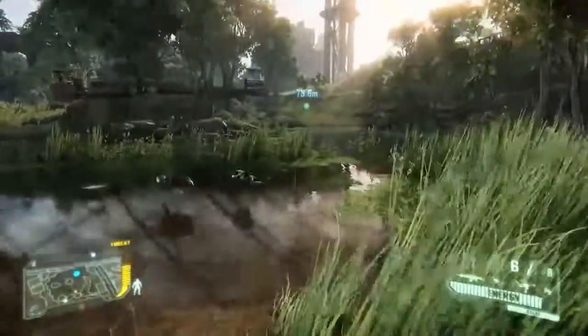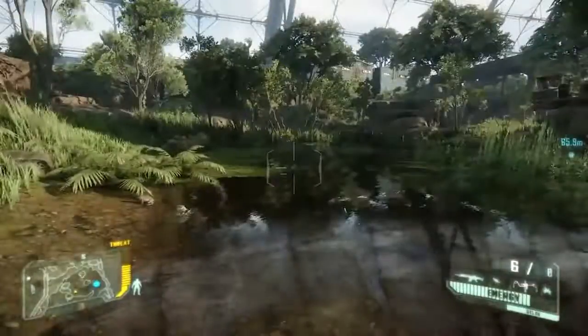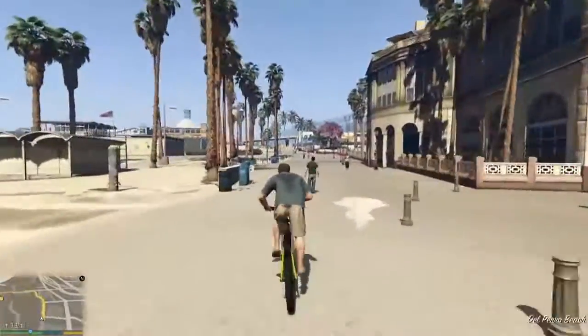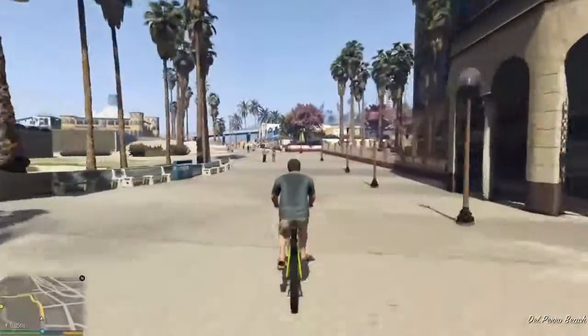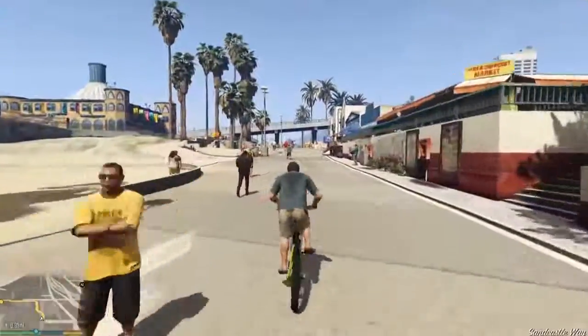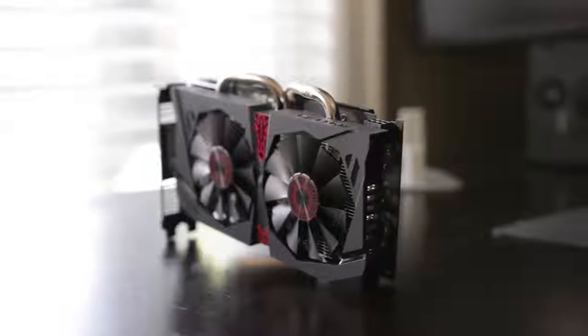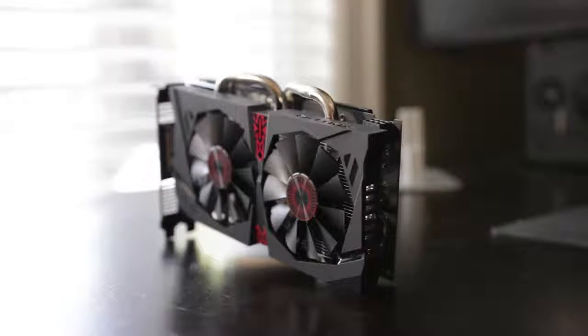In terms of the playable frame rates, both are going to be fantastic for playing most of your gaming titles that are available right now at pretty high detail settings at full HD resolution. So they're both fantastic in terms of that, but if you do want a little bit more in terms of gaming performance, looks like at this stage of the game, the GTX 950 is the clear winner. But definitely let me know what you guys think in the comment section down below.